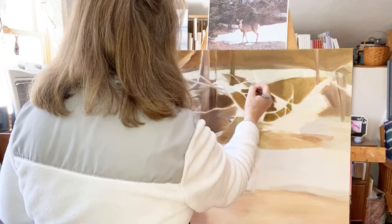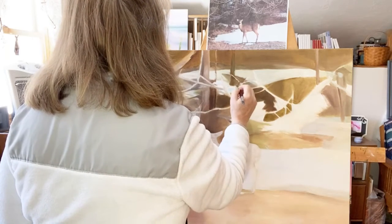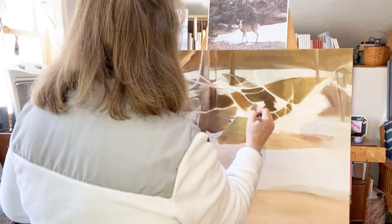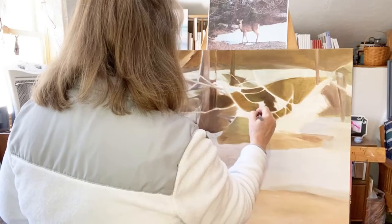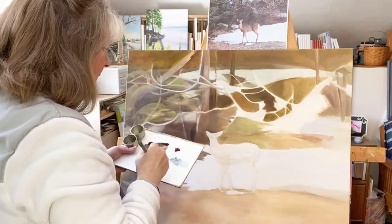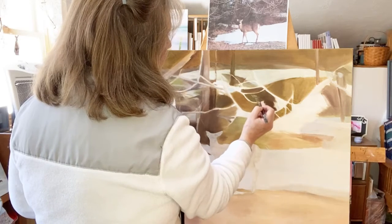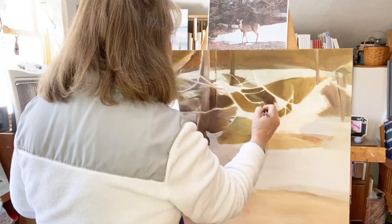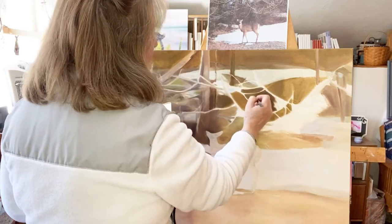So let's see, this actually comes down through here. Darker this way. And there's some little branches and weeds and that kind of thing that are taking place back here. So I'm just going to take a little bit of the lighter color brown here and just kind of indicate where those are coming down this way. Kind of gives me an idea. It's a little bit lighter color there. There's some texture back there where the branches are.